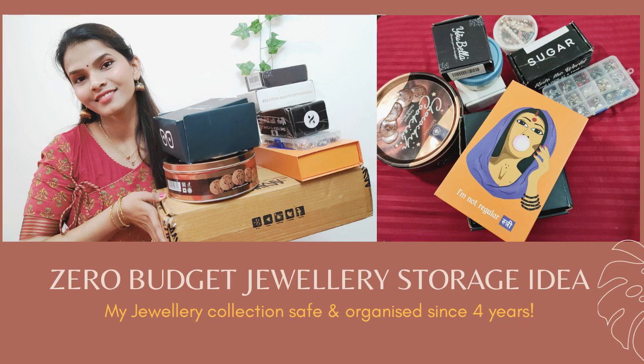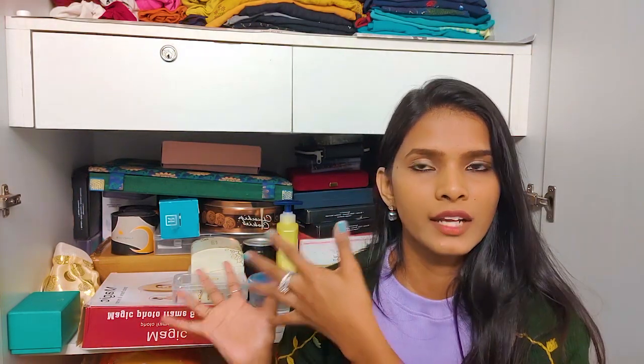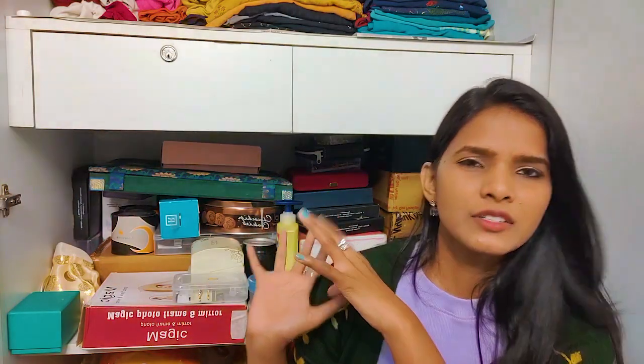I have just kept it. If you want to watch the whole video of how I have kept these accessories organized, then I'll attach the video somewhere here, and you can go and check out how I organize these in different jugaad boxes. So yeah, basically no major change has happened.